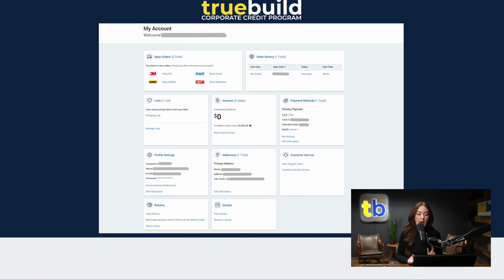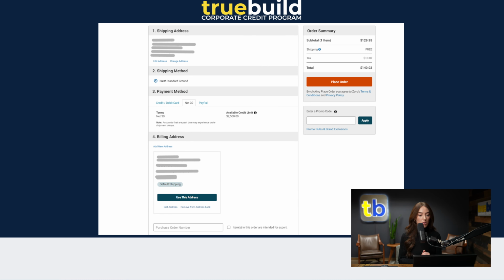I want to show you an account that has the net 30 terms, the checkout screen, so that you know how to do a purchase with this account. So we are in the checkout process. We already have something added to our cart here. So you'll see all of that. This is one step beyond the checkout. We are right before placing the order, but you'll see here, so you'll select your shipping address.